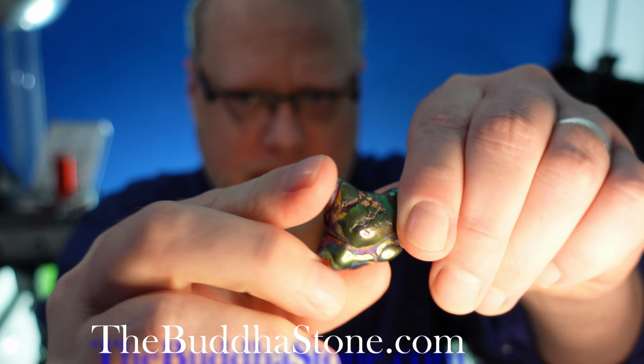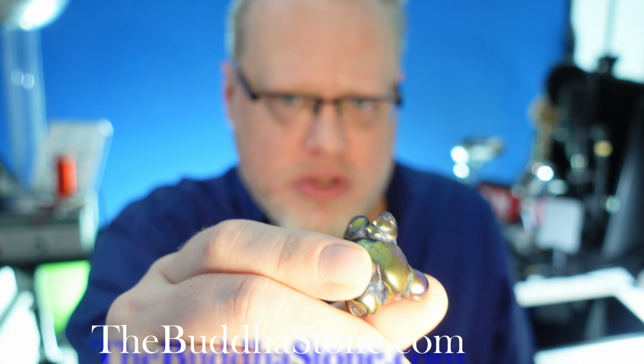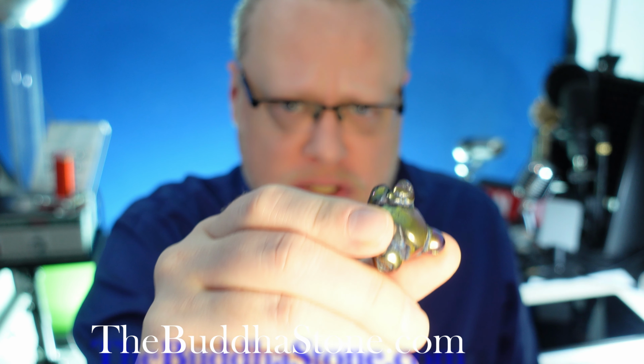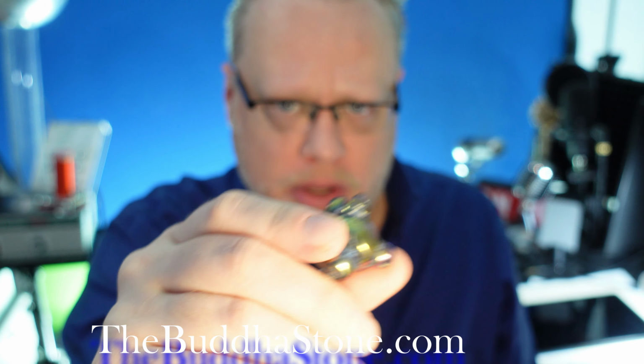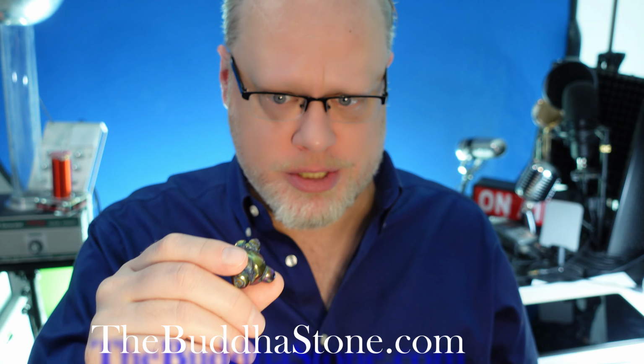This is the mysterious Buddha stone. It's beautiful, it's iridescent, and some believe this is the most powerful manifestation stone in the world. I use mine every single day for different wishes.